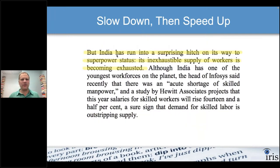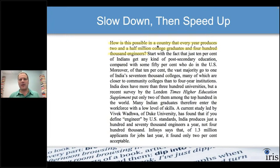When you get to the new paragraph, we slow it down. It says here, "But India has run into a surprising hitch on its way to superpower status. Its inexhaustible supply of workers is becoming exhausted." Another main idea. Let's take that and run with it. Go a little faster. Next paragraph. "How is this possible in a country that every year produces 2.5 million college graduates and 400,000 engineers?" Interesting. Now we speed up.